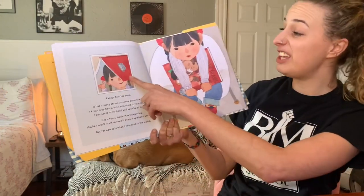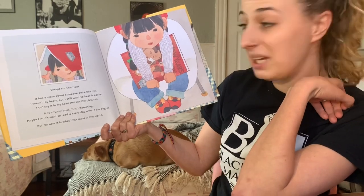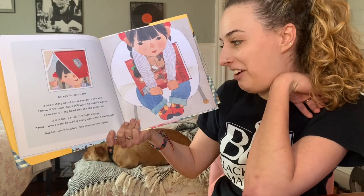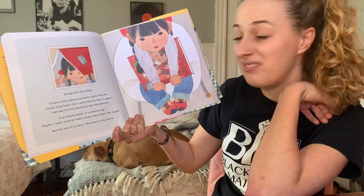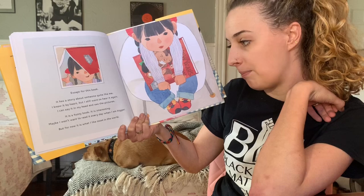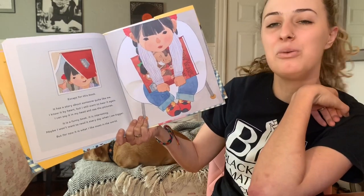Except for this book. It has a story about someone quite like me. I know it by heart, but I still want to hear it again. I can say it in my head and see the pictures. It is a funny book. It is interesting. Maybe I won't want to read it every day when I am bigger, but for now, it is what I like most in the world.